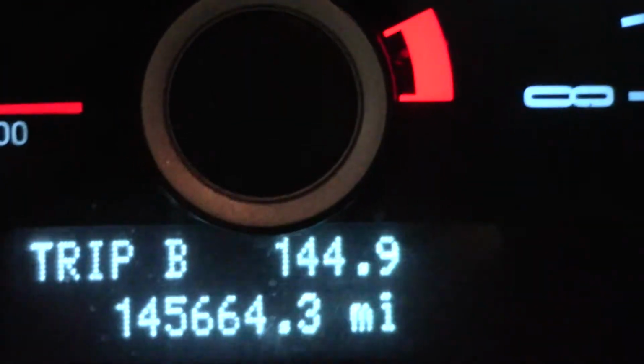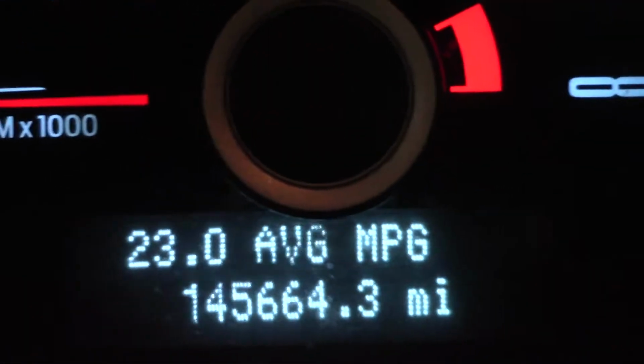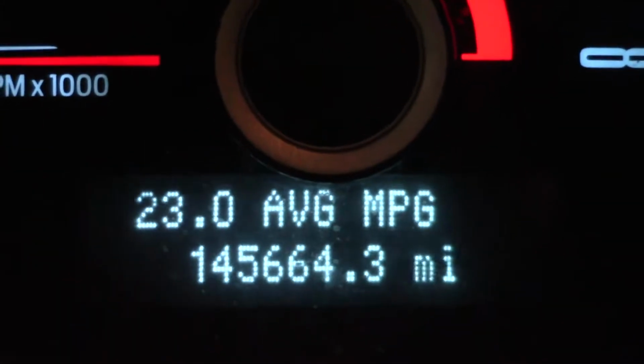So as you can see, she's now got 145,664.3 miles on it. That's a lot of mileage. But I'm happy to report that because I drive down a freeway at 80 miles an hour, I get 23 miles per gallon. Now, some of you may be new to the channel, and then you really don't know the full history of my 2014 Mustang. Number one, it's my first new car. I was in the industry of car sales for 17 years, but I decided finally to get my first new car, and I loved it.